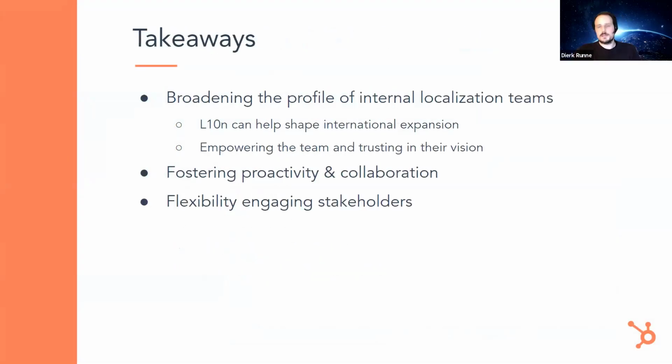So nearing the end of the presentation, I'm looking to come up with some generalized takeaways, and this is just what we have found success with at HubSpot. So it doesn't necessarily apply to everyone.